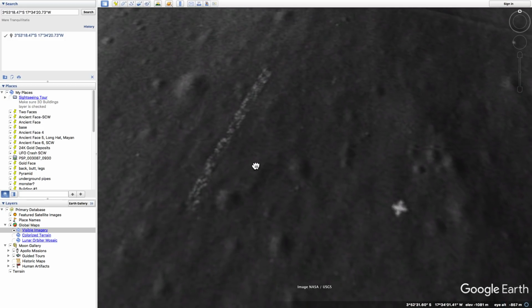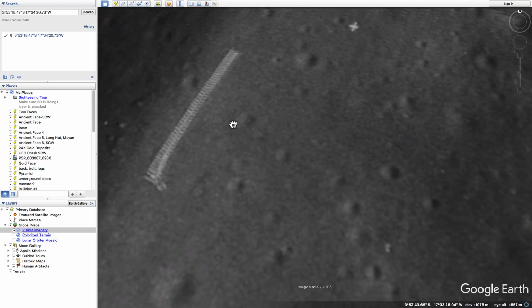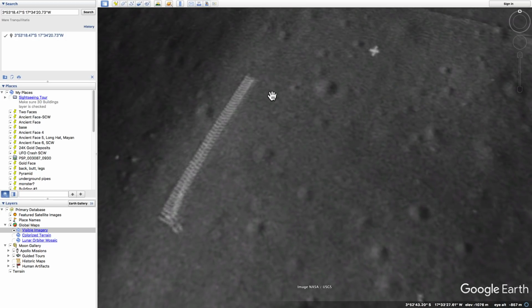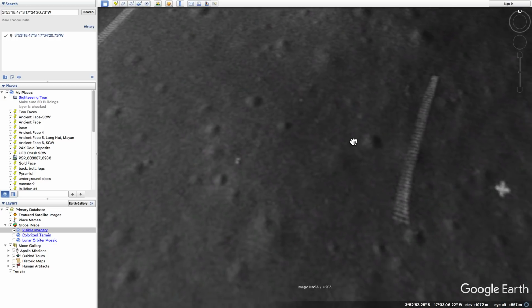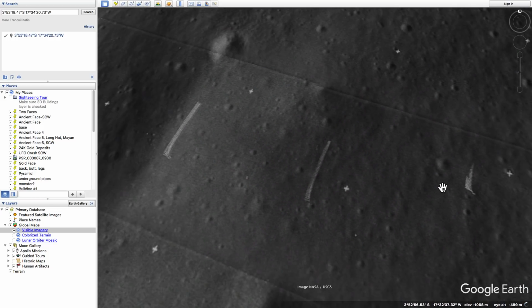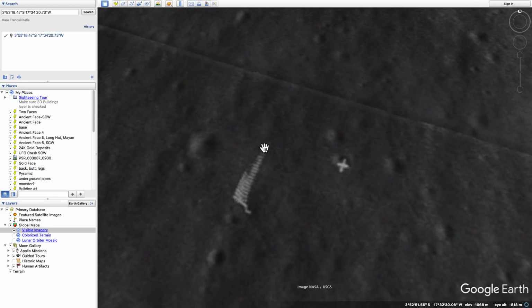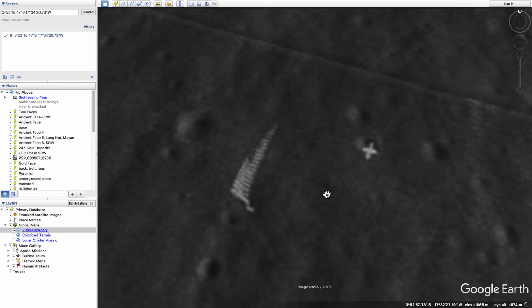Not too far. Here's a broken one. It looks like it's all broken down. What are these? These are markers, I believe, from the NASA spacecraft. Jesus, it's like a giant zipper building. Here's another object here. Here's one that's partially buried. As you see over here along the edge, it is buried.